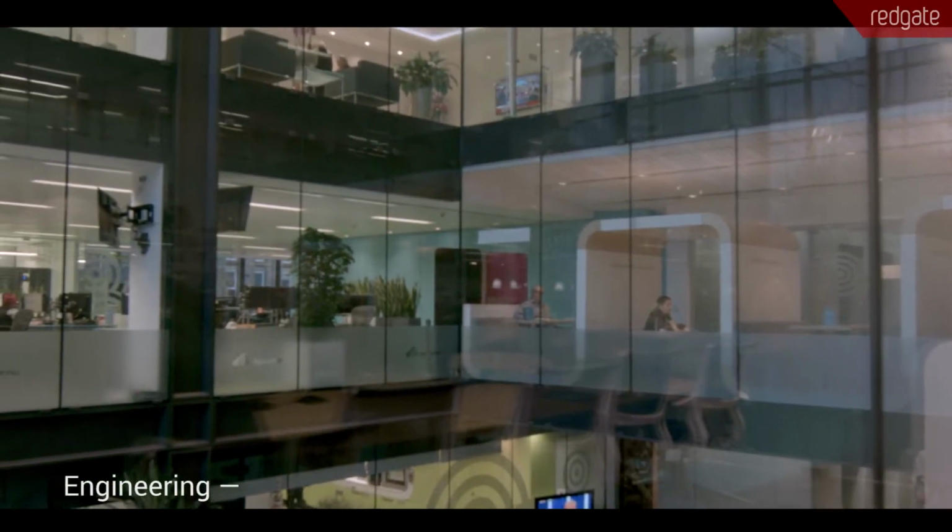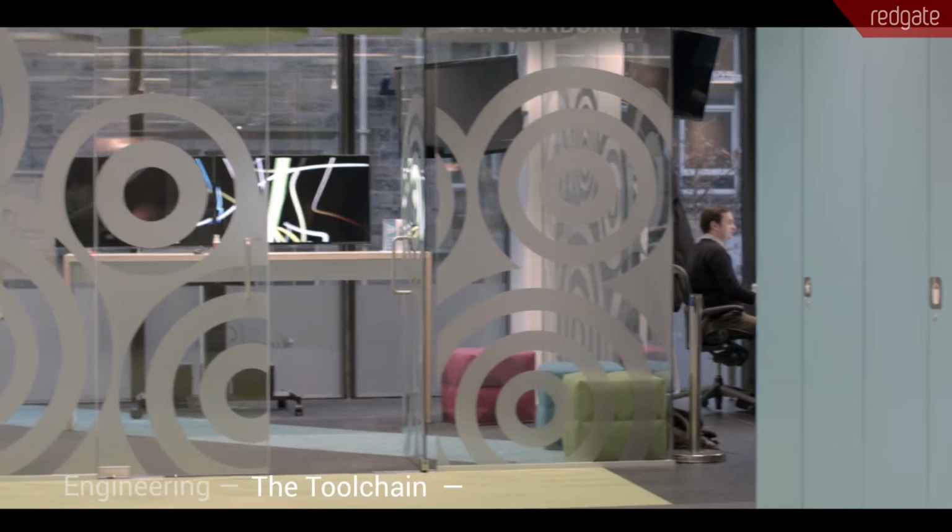As a company, we operate very much as a tech company and we deliver travel products. I'm working quite closely as a product owner with our release engineering squads. They are responsible for the tool chains that support our developers with releasing their software to production. So things like continuous integration, continuous delivery, and obviously the Redgate tools have underpinned a lot of those tool chains.